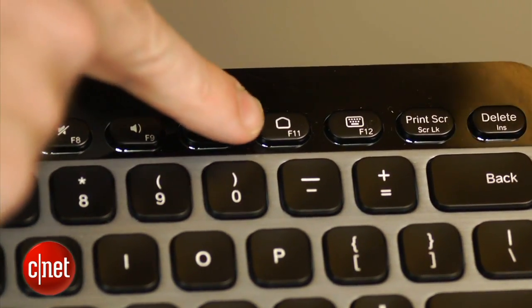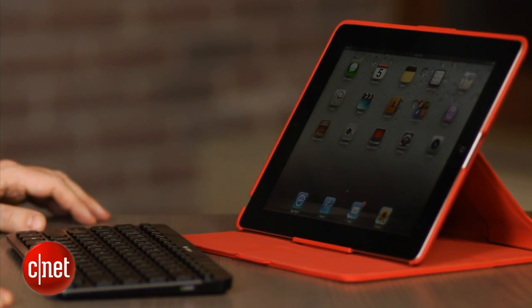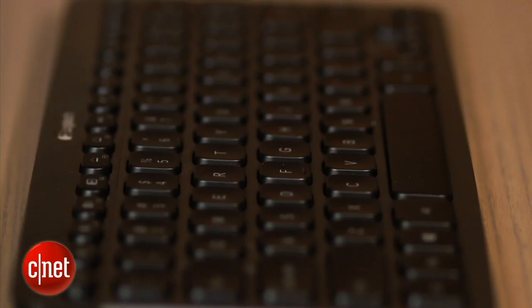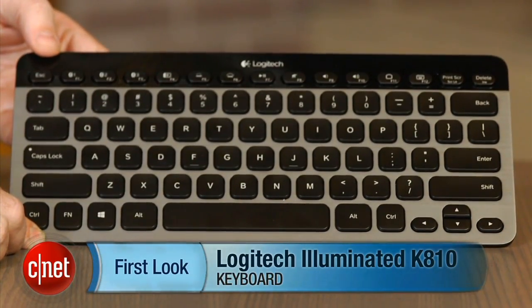Along with those other buttons on the top, there's also a home key that gets you back to the home screen on whatever tablet or smartphone you might be using. That said, it does what it does very well, and it looks great doing it. So I'm Rich Brown. This is the Logitech Bluetooth Illuminated Keyboard K810.